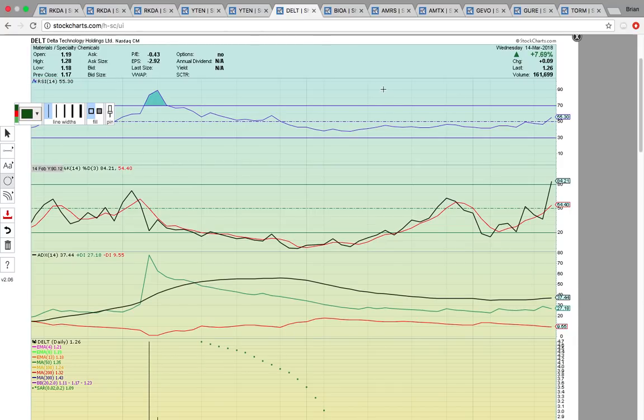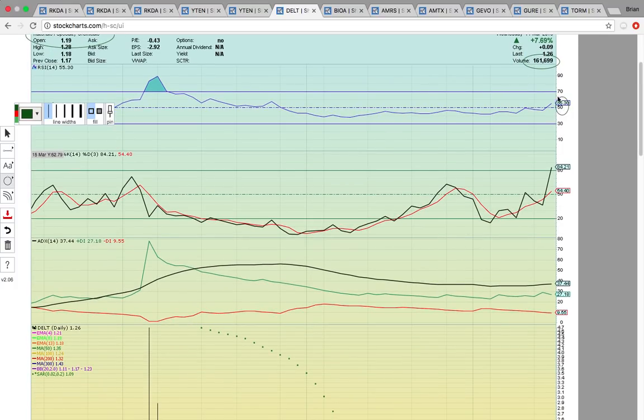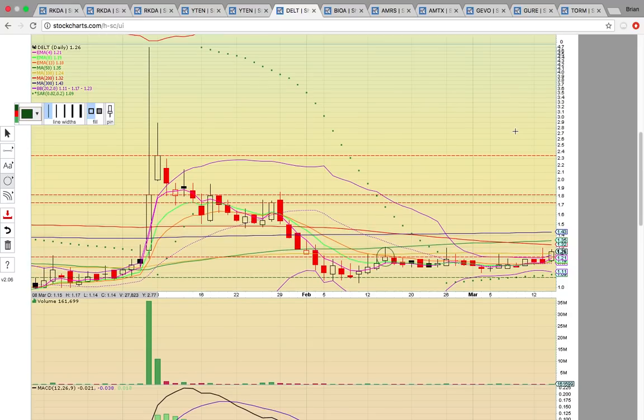Okay, take a look at DELT. All the stocks in this video are in the same sector. They're all materials, specialty chemicals, microcap penny stocks, okay? And so some have low volume like DELT, but sometimes the volume pops up. So this is percolating. It seems like it's heating up here. It has RSI at 55, and notice this very tight channel.